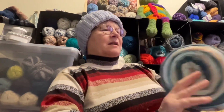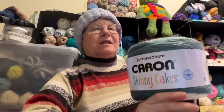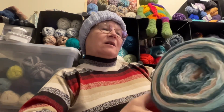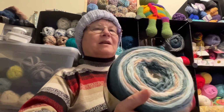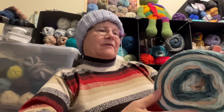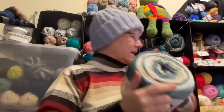And then I got some of the Cairn skinny cakes. I've never used the skinny cakes before, so I wanted to try. So this is the color that I got. It is called Peach Mint. And these are also a number 3 weight, 4 millimeter needles, 4 millimeter hook, 250 grams, 795 yards, 100% acrylic. 2 of those as well.